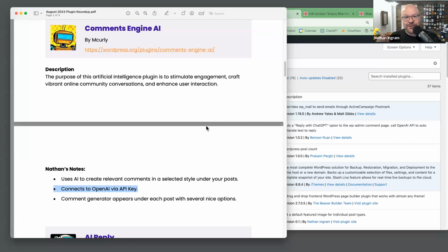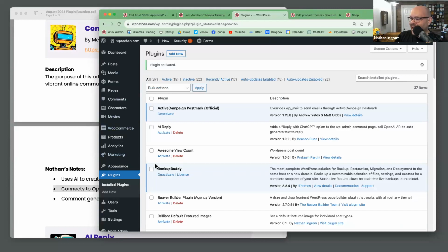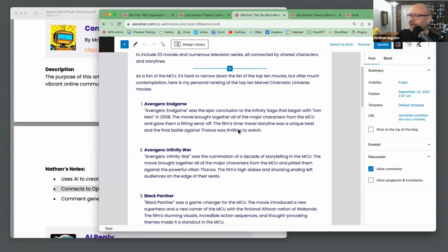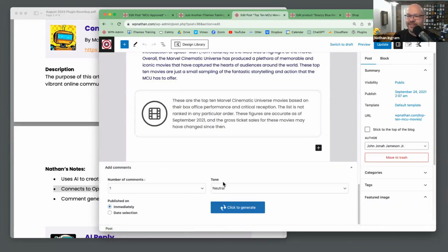But what this plugin allows you to do is create some fairly realistic comments on a post. One of the main problems with a blog where you're doing comments is oftentimes nobody's commenting. And so here's a way. OpenAI will scan your post and then create a relevant comment on the post. Watch this. It's kind of interesting. So we have it activated. So let's just go to a post, and we're going to just grab the top 10 MCU movies post. And so down below our content, we now have this window.